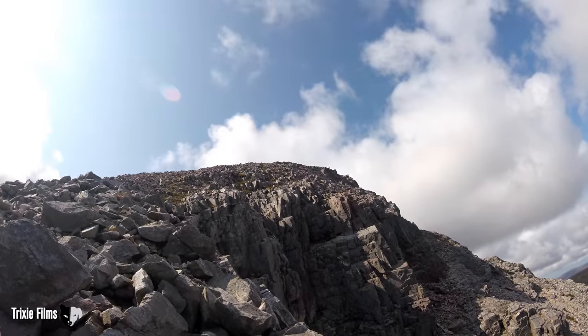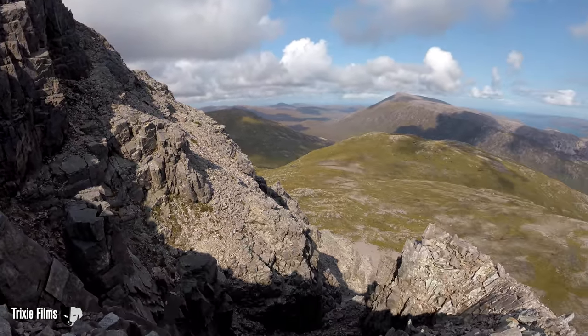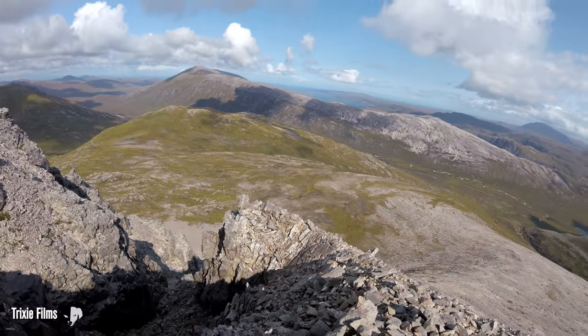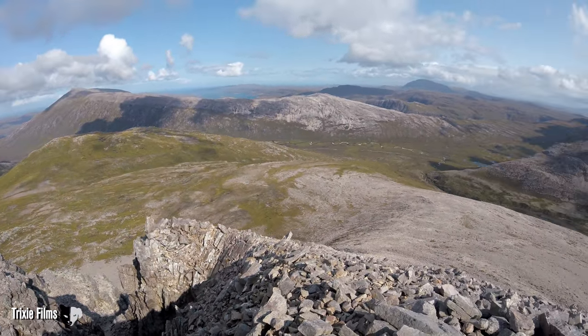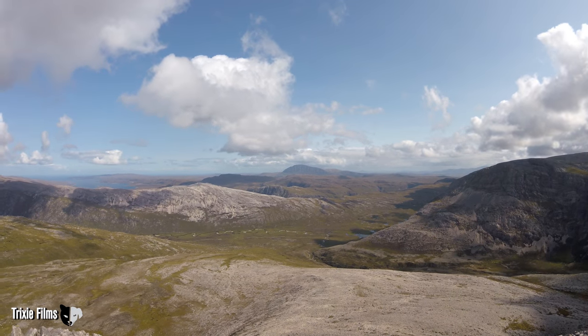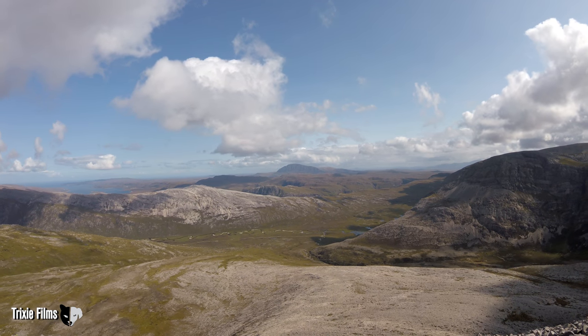Nearly up on the top now. Whoa, look at that steep drop. Whoa, long way down if you fall. Whoa, I nearly did then. Good look back. Again, Ben Hope up, Munro over there. Really steep cliff.